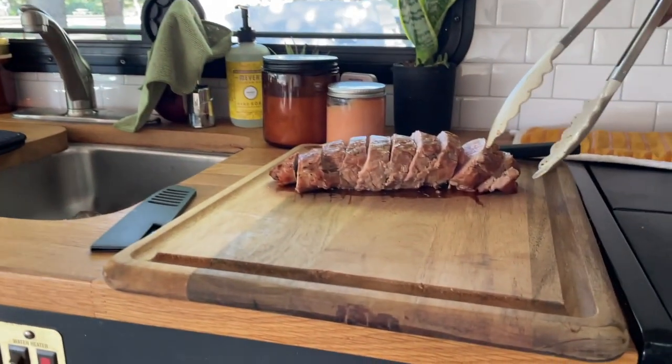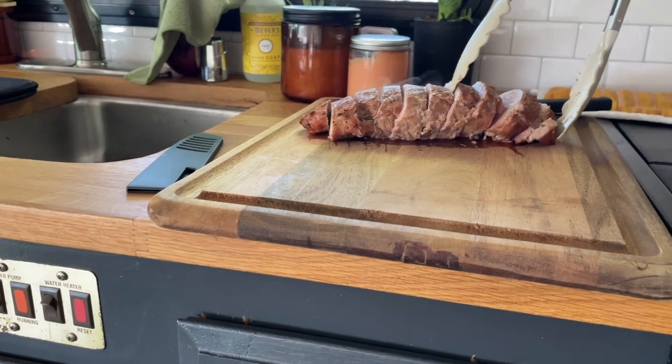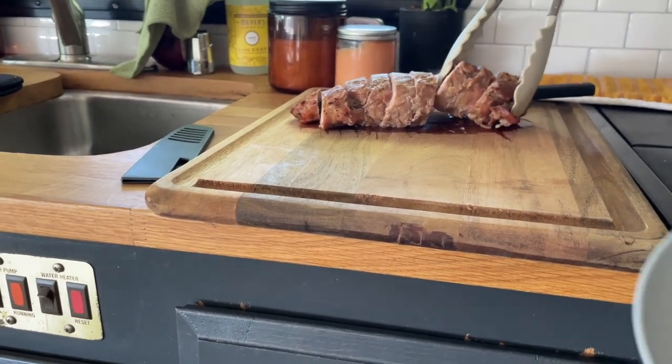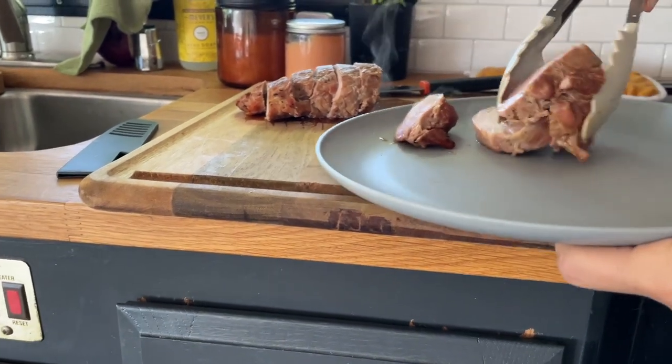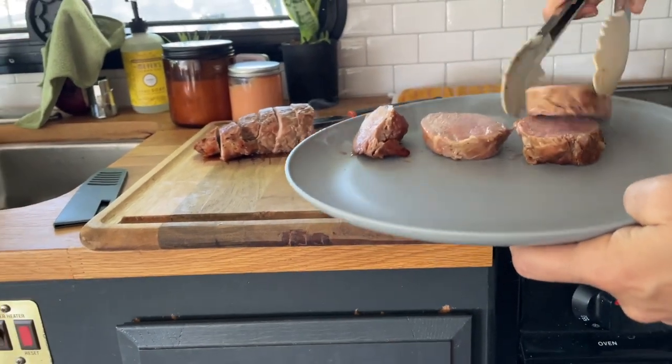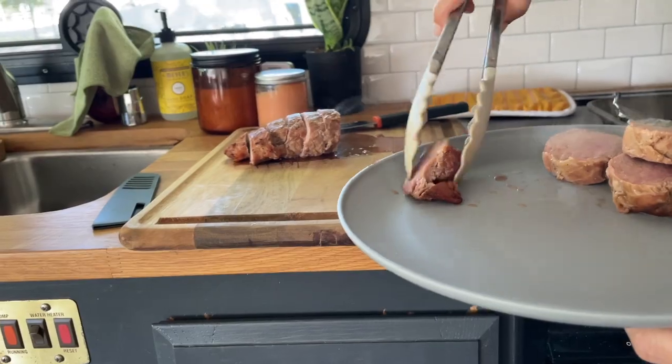Oh, I'd like maybe that much pork. Right on the pan. Plate, good job. It's not a beautiful presentation. Like it's stage fright. All day.